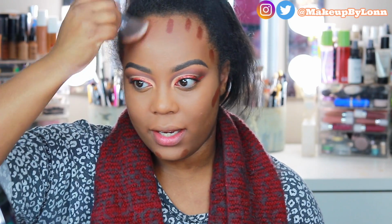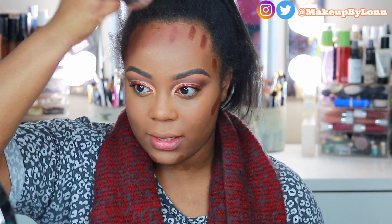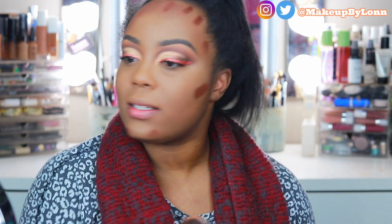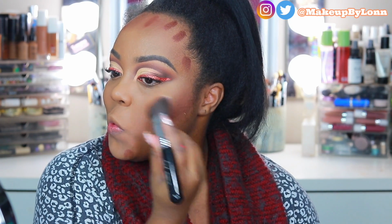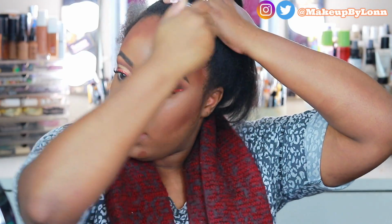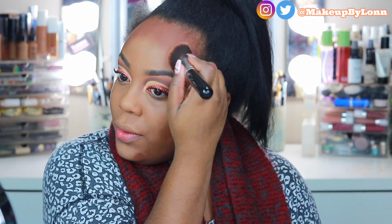Now, I'm not the biggest fan of cream contour. I don't think I ever really do it because I would rather powder contour. I feel like it's just a lot better. But this product isn't making it very hard to blend out, which I think is really great for someone that does like to cream contour. I just feel like it takes way more time as opposed to just using powder. But to each his own, you know?